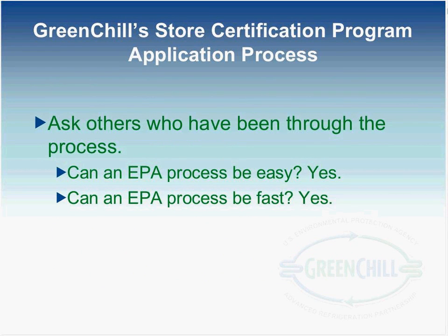Basically, if you have any questions about whether it is true that this is easy and this is fast, I encourage you to send an email or get in touch with people who have achieved certification already. Right now, Fresh and Easy has the most certified stores in the nation. Sprouts Farmers Market is not far behind. As I said, we have 49 certified stores out there. The information on those certified stores is all on the website too, and if you would like to get in contact with any of those people, just let me know, and I can provide their contact information for you, and you can talk to them about their experiences.